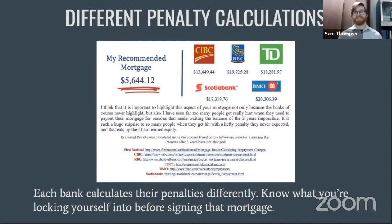It's a really big thing to take into account that a lot of people don't think of ahead of time, but it is actually huge. If you're stuck holding the bill, you'd much rather have a $5,000 bill than upwards of $20,000.